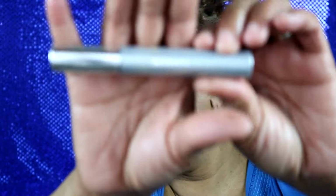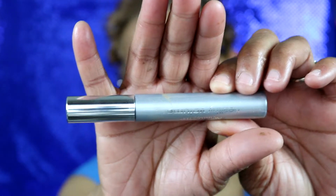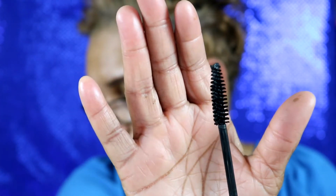Okay, the next one that I have is the Neutrogena Healthy Volume Mascara, and that's what that looks like. I didn't like this either. Now, it didn't flake or anything like that, but it didn't do anything for my lashes. That's the brush on it, which is really a nice brush. But it just didn't do anything. It didn't give me any volume. It didn't give me any length. And it says that it's supposed to be healthy volume, but I didn't get volume.